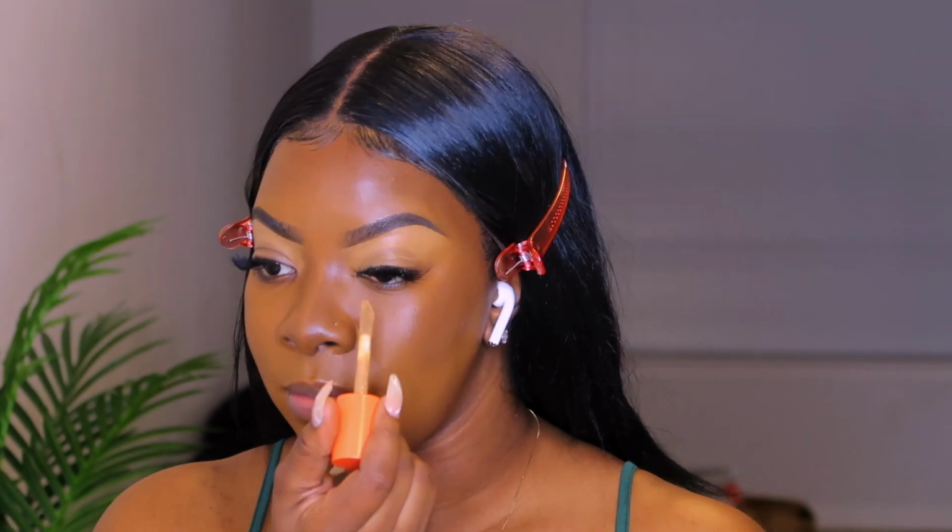Now we're gonna go into our concealer number 10. I'm gonna apply this on the inner corners and on the outer corner of the eye, on the chin, the nose, and a little bit on the forehead, not too much. Now we're gonna use the same beauty blender and we're just gonna flip it on the other side and use this side to blend out all of the concealer.